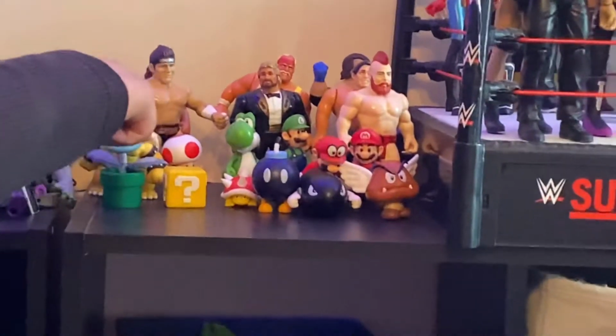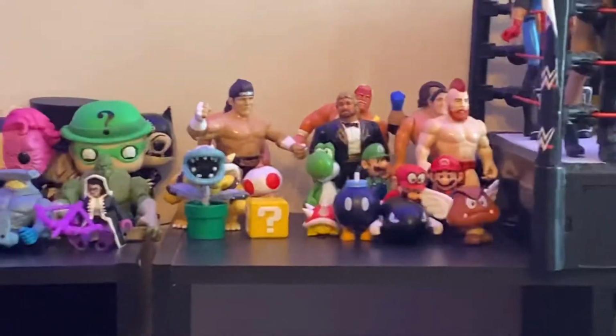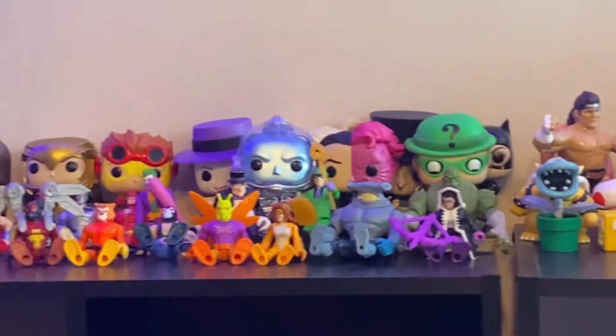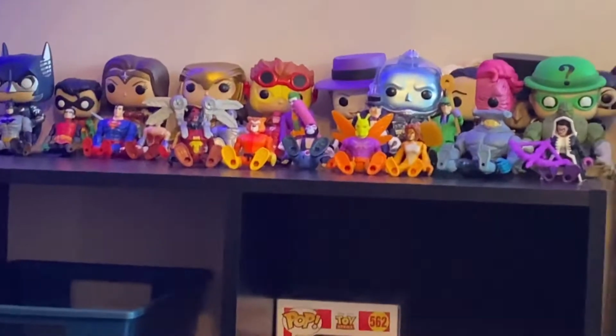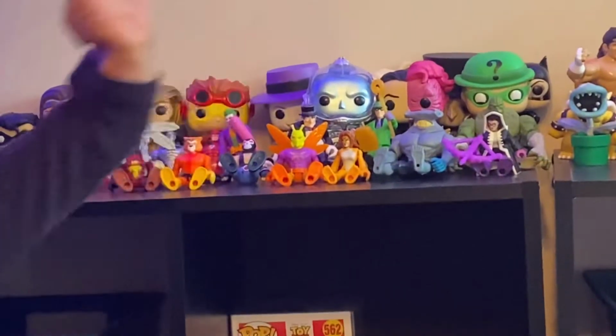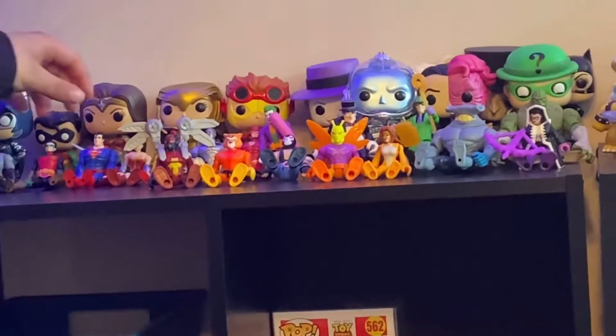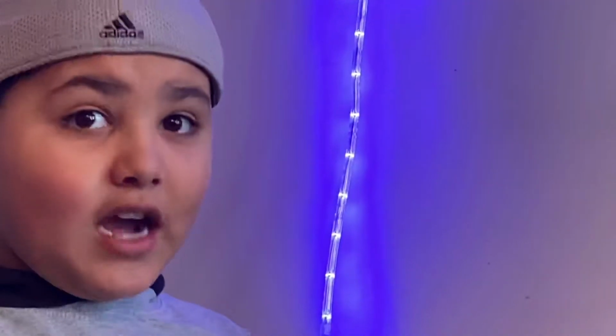And here are some of my Mario figures. He's really into Mario figures, guys. And then next to them, we were getting deep into the collection here. Batman! DC Funko Pops. Really big into Funko Pops, right? Yep. And who else? So you have your minifigs? Yep, my minifigs. The Imaginext. Why don't you tell them a little bit about the Imaginext? So about the Imaginext, don't sleep on the Imaginext. They're awesome. And I just got the biggest Imaginext Batman cave from my grandma. Oh, we're going to show that in a little bit, right?